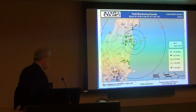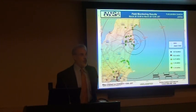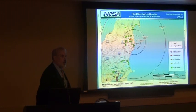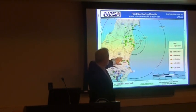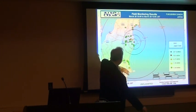And then after you take the air monitoring, you do what's called ground truthing. You know where the airplane or the helicopter found the radiation, you go in and you take actual samples to verify what they found were indeed true measurements. That's what's called ground truth. So this is the reactor area itself.